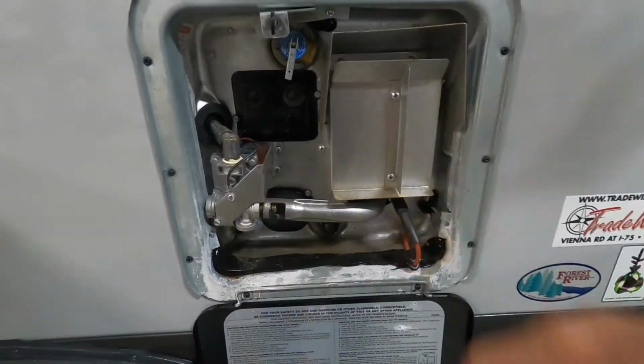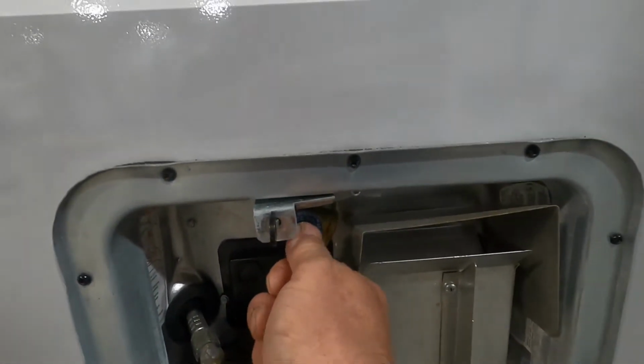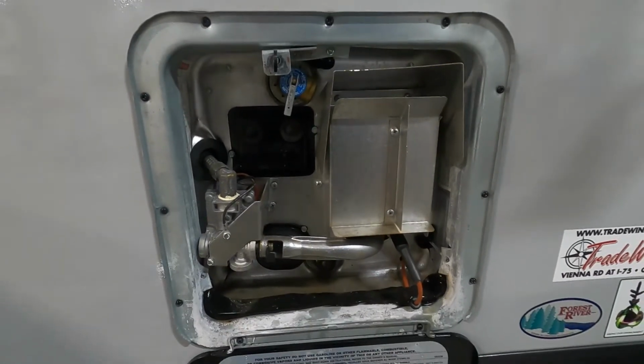Go inside and open up your hot water tap. Once you've got water going through there, and pull up on this, you'll have water coming out of here. Then you know your hot water heater is full, you can light it from inside.